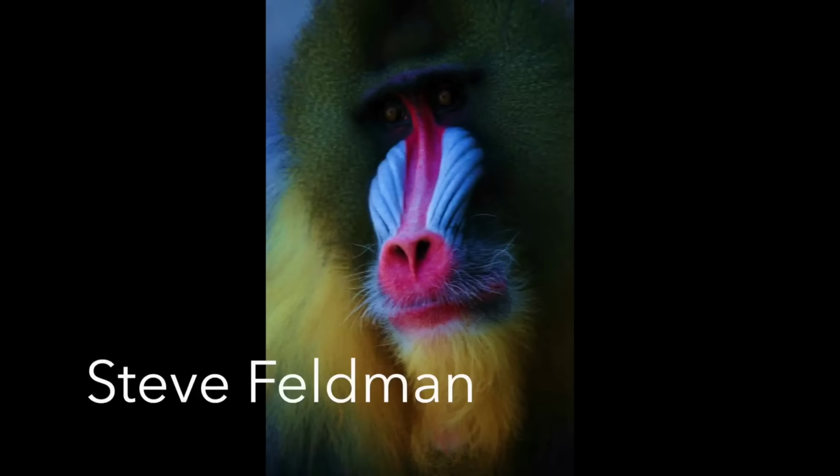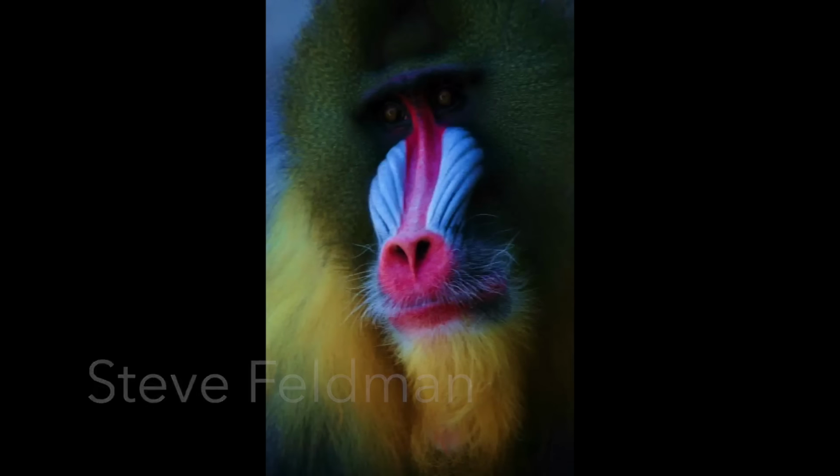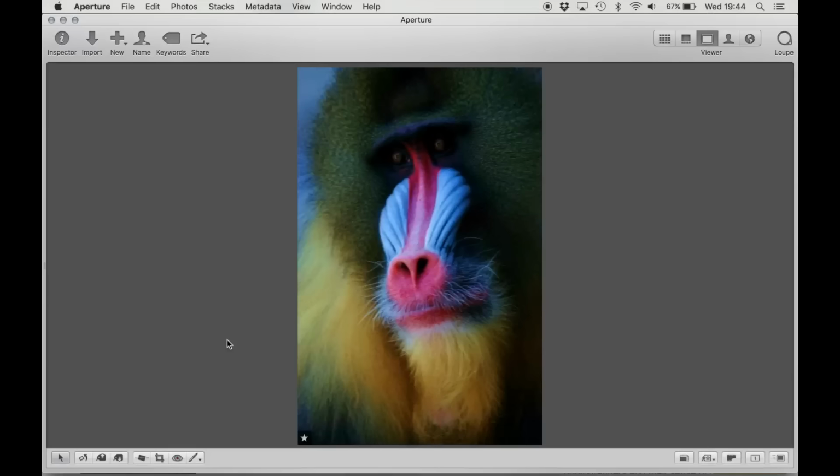The next image that we're going to look at is Mandrel by Steve Feldman. And he did not include any details or metadata or anything about this image, so we're just going to look at it in general. Steve, gorgeous capture.